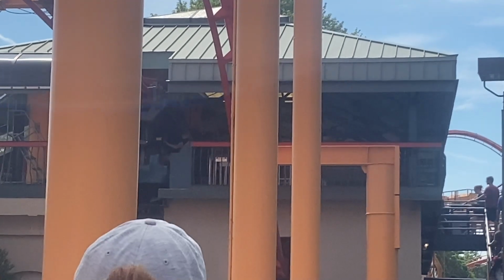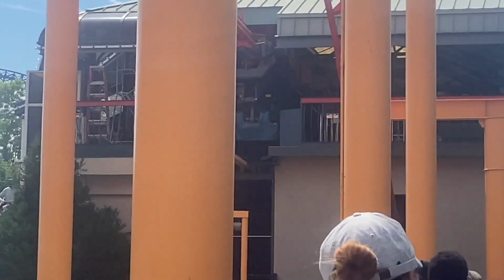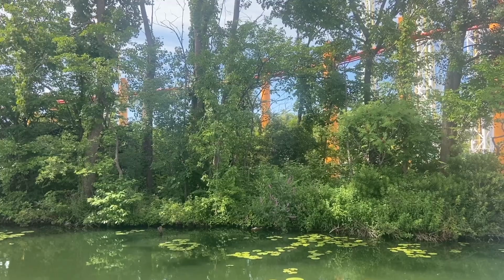Looks like there are 2 trains. There's one here, and I believe one will be coming through very quickly here. Yep, here it comes now.